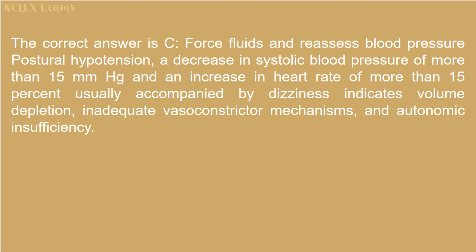The correct answer is C. Force fluids and reassess blood pressure. Postural hypotension, a decrease in systolic blood pressure of more than 15 mm Hg and an increase in heart rate of more than 15%, usually accompanied by dizziness, indicates volume depletion, inadequate vasoconstrictor mechanisms, and autonomic insufficiency.